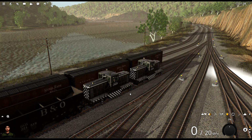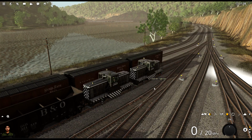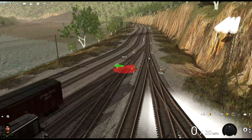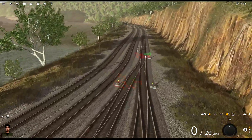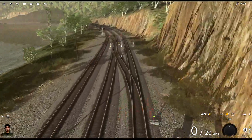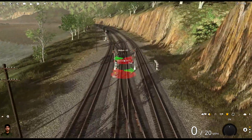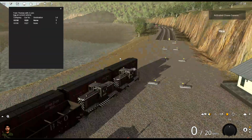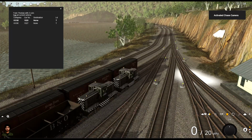Well, before we move now, let's make sure we're on the right tracks and stuff, so we don't derail. That's something us railroaders have to worry about all the time, is derailing. It's always a bummer when you derail. It's never a good time. There we go. Okay, here we go now.